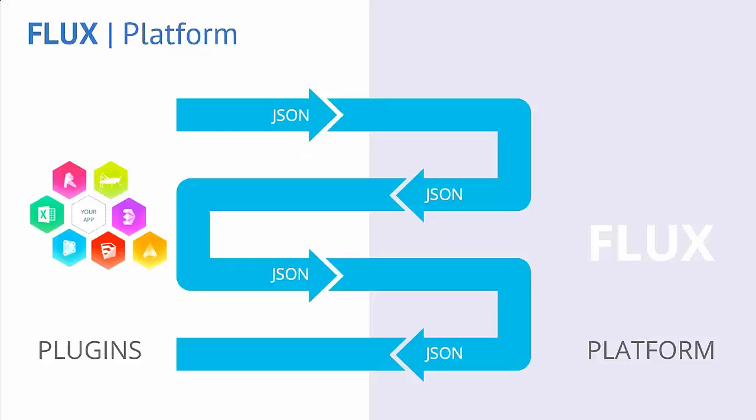All of this is built on top of a platform, and in order to transfer that data across from our applications to the Flux platform, it's eventually translated into JSON. JSON stands for JavaScript Object Notation. If that sounds too complex, don't worry about it. It's handled for you. It's in the back end. You don't have to worry about it at all.